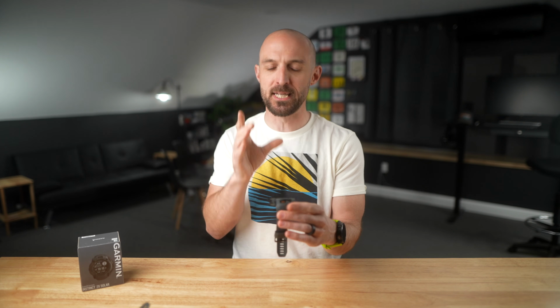Personally, I really like the training readiness widget, and I'm really happy to see it introduced on the Instinct 2X, and like I said, I'm hopeful we get it on the Instinct 2 and 2 Solar as well. Other than training readiness though, the Instinct 2X is exactly the same as the Instinct 2. You've got all the same widgets here.